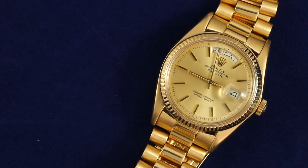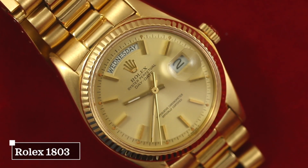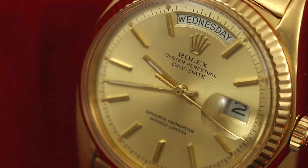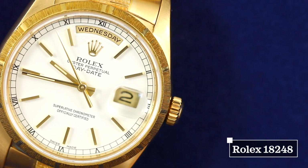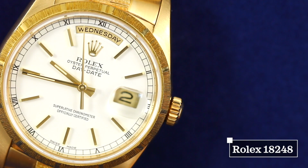So now these two Rolex models, starting with the 1803. This is a more classic example of the Rolex President with a classic champagne dial and really represents that initial era of the Rolex President, and had a long production run from the early 1960s to the late 1970s. And then our other model is a Rolex 18248 with a white dial and bark center links, which represents a different era for the day-date, from the late 1980s through the 1990s.